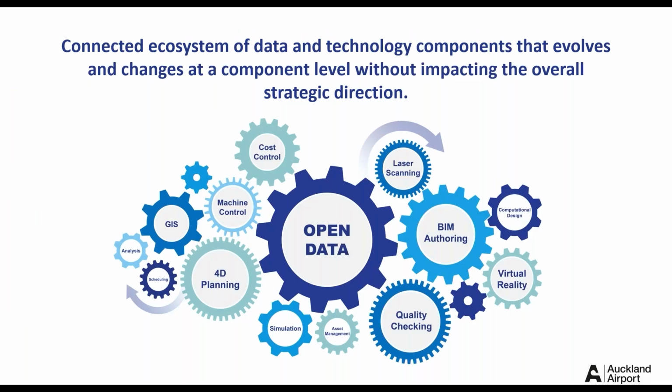And a key component of all this is having open data. We have so many different systems. The key is being able to have a data set that can be used across multiple systems, and then we can also change one system within the wider network of systems, and it's not going to impact the overall workings. So this is where we're building our system around, from a BIM or building perspective, IFC.